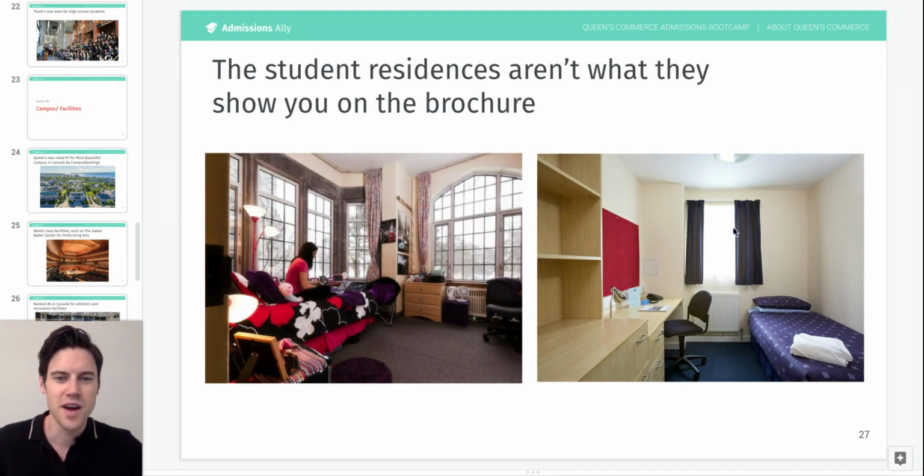So I was on the Smith Commerce website, and over here is what they showed on the website when they were talking about the residences that students have access to. I have never seen this residence with almost floor to ceiling windows, and this bright. It looks like a single room. I don't know what residence this is. I'm sure it exists, but I'm not too happy with the fact that they showed this very rare unit that maybe a handful of students will get.